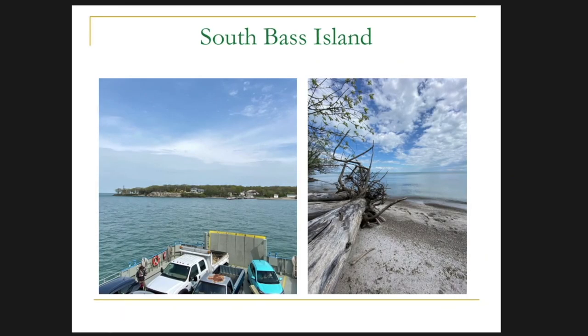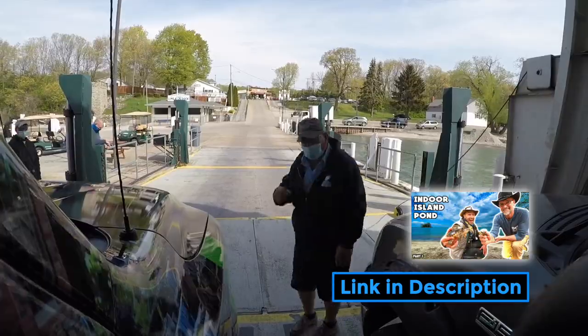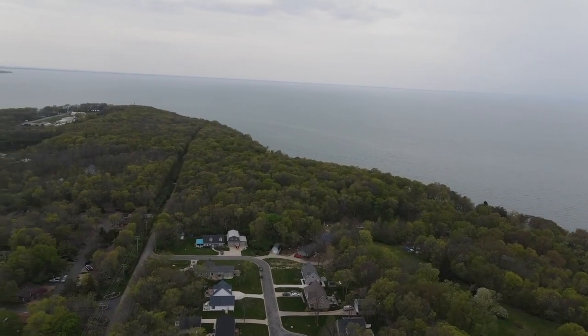Just over a year ago now, we did an incredible project indoors. It was springtime, heading over on the ferry boat. Just a really unique experience. I've done that a bunch of different times at different locations around the country, but this is my first time doing it in the Great Lakes. Kind of a cool experience, heading out across, seeing that island off in the distance, and just getting ready for everything that was going to ensue after that.